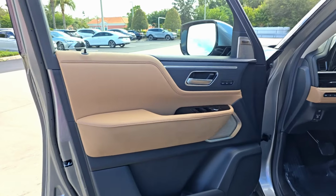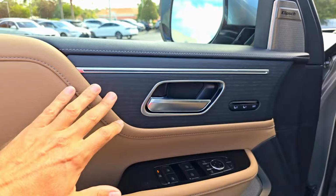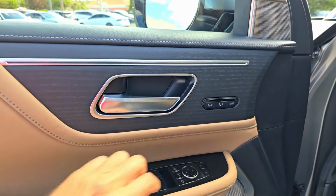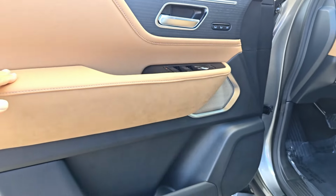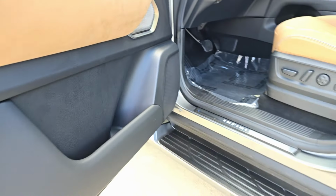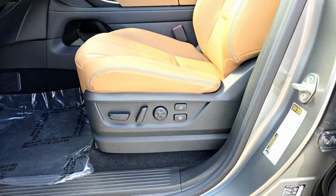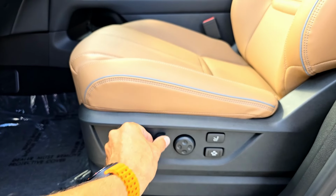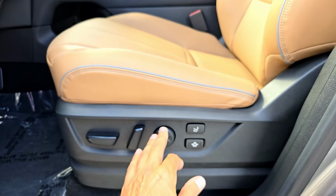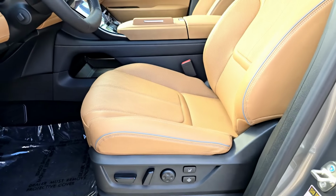And the front door panel, very similar to the rear. You have this open pore ash wood, and then you have 2 memory seat settings, window mirror lock controls. Again, 3 speakers right here in this front door, illuminated Infiniti spelled out on this sill plate. And look at the controls for the seats. Now you have, of course, back and forth, several adjustments as far as the reclining, lumbar 4 ways. Here's your bolster adjustment and your massage for the seats.